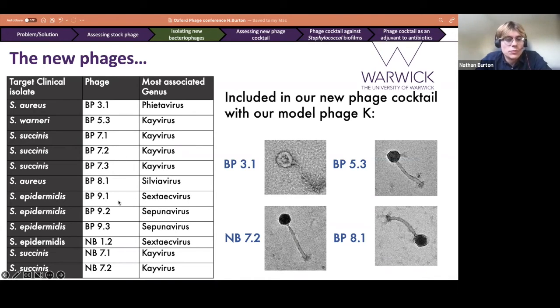I think there was one 3.2. It's not listed here because we ended up kicking it out. But we found a couple of the ones we isolated to have integrases. So we kicked those out, and we ended up creating a new phage cocktail that we thought would have broad host range across all our different clinical isolates.